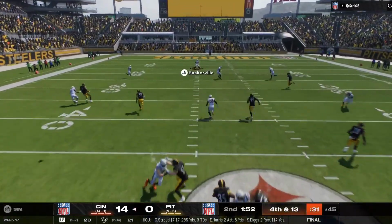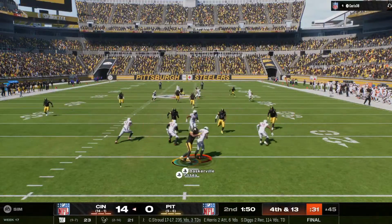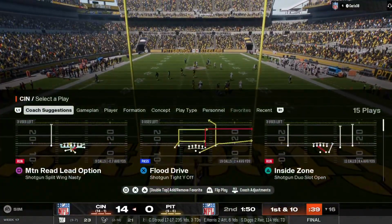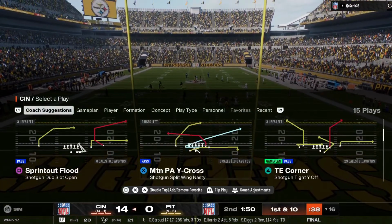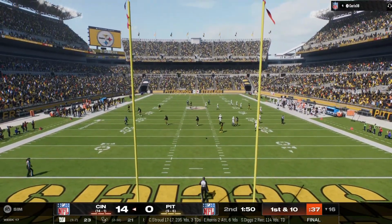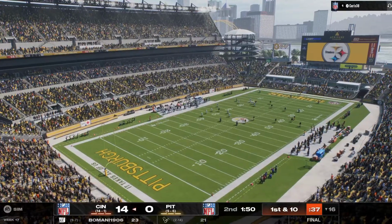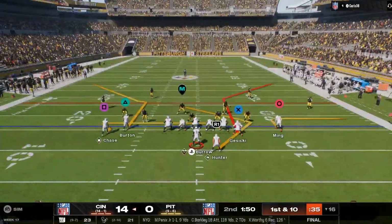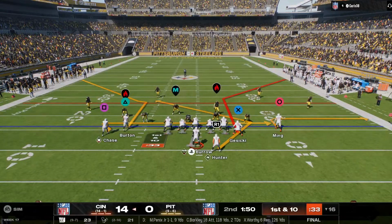And here's a very low-line drive, almost whiffed on it. And good coverage there by the punt team. They're able to get down there and drop him with authority. The Bengals drive about to get going. And right now they're saying, hey, let's keep this going.